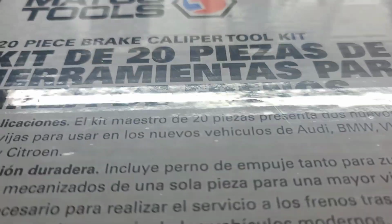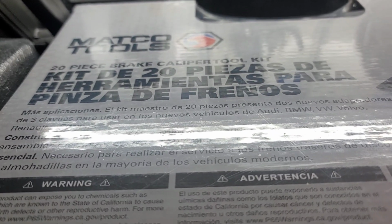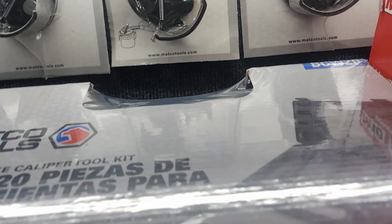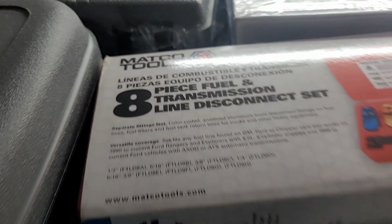Snap ring pliers set. What does that say? Can't read it, it's far in the back. 20-piece brake. Oh, it's a brake pedal with a retracting set. Alright, cool.